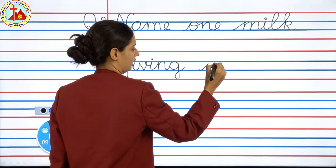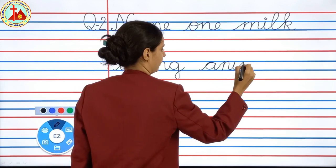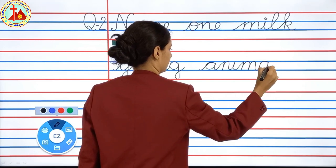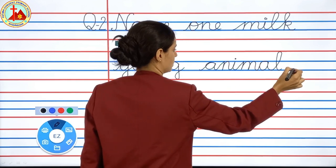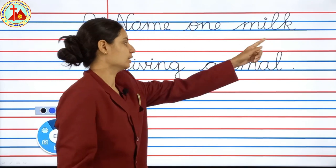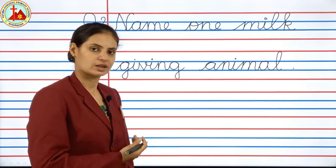Animal, A N I M A L. Now here we have to put full stop. Name one milk giving animal. What will be the answer? We will write cow in the answer.